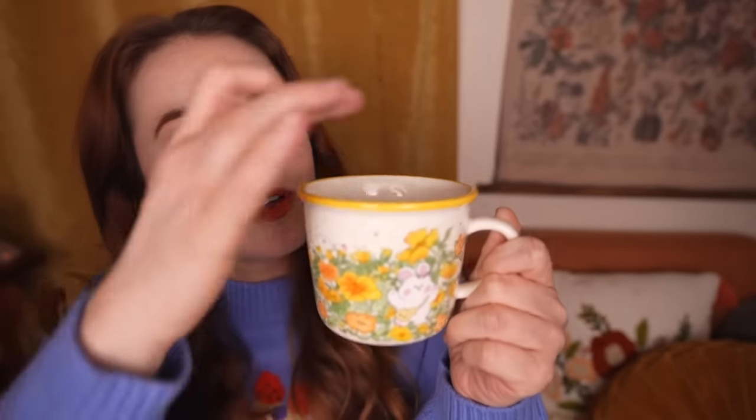Next is this cute white mug with a yellow rim around the lip and orange or yellow poppies that this bunny is dancing amongst. I like her flower crown and her crossbody bag. She looks so happy to be frolicking in this meadow. It's super cute. There's not many sounds I can make with this because I think porcelain sounds aren't particularly pleasant, but I just had to show it to you because isn't it lovely?